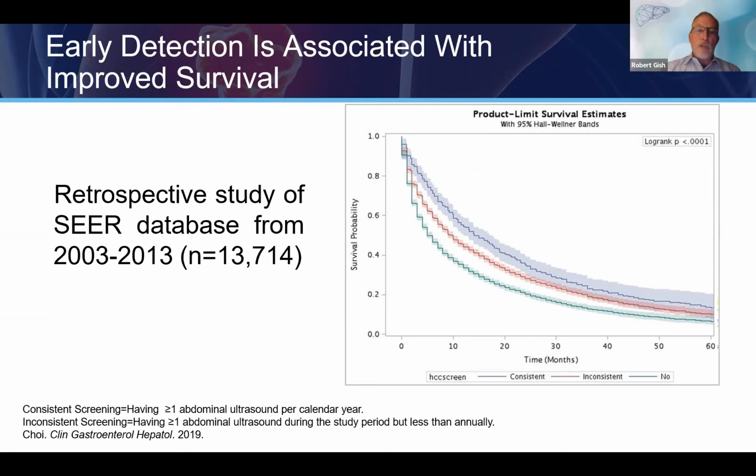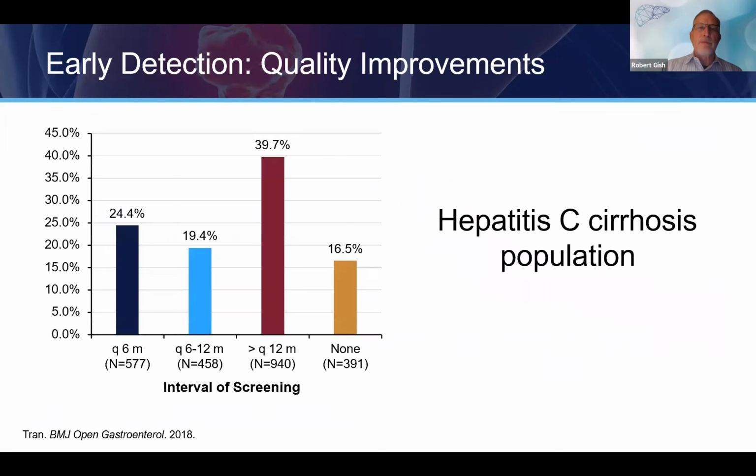This has to do with screening and surveillance. Remember, screening is the first test and surveillance is ongoing testing. This is typically with abdominal ultrasound and in many cases with biomarkers such as alpha-fetoprotein. The more frequent the surveillance, one or more abdominal ultrasound per calendar year, was associated with improved outcomes long-term, as well as consistent surveillance techniques.